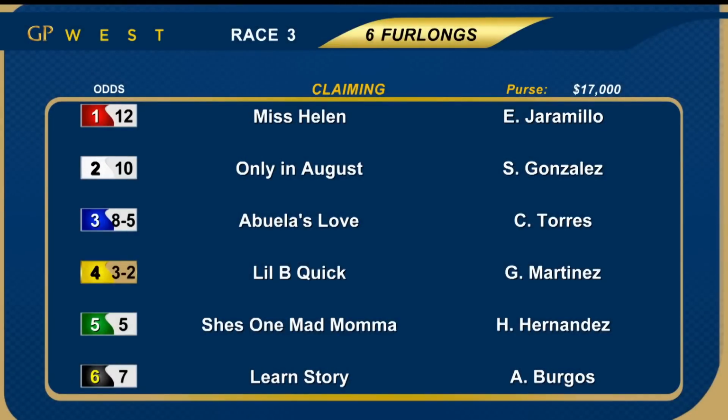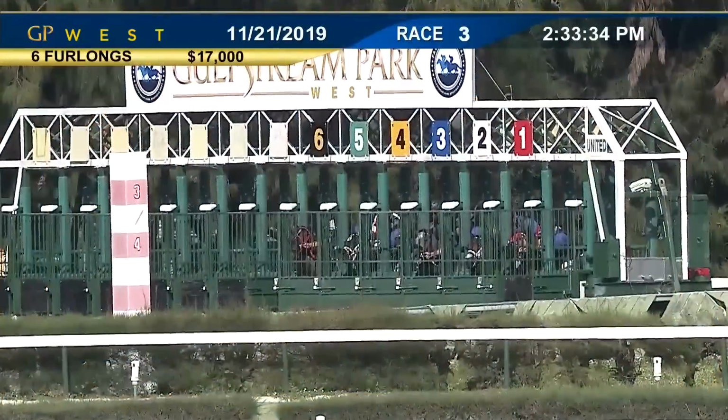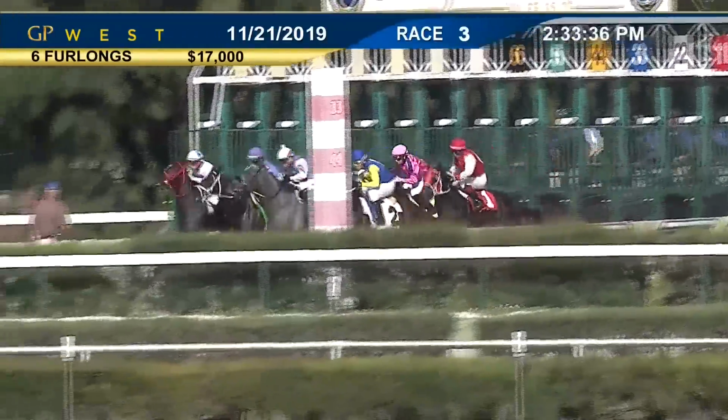Welcome back. Our third race of the afternoon, 6 furlongs. These are claimers, fillies and mares, 3-year-olds and upward. We have 7 in the field, no scratches or jockey changes to report. And the race is on.